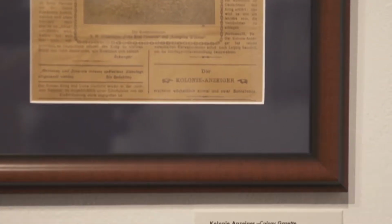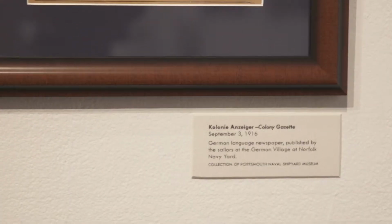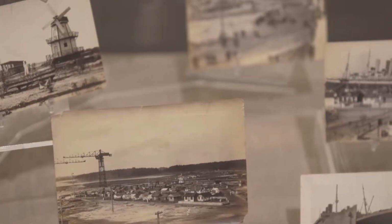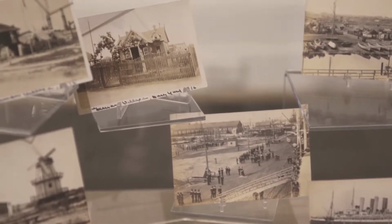They even published a German newspaper, like a little newsletter about the goings-on at the village. It was called the Colony Anzeiger, and we have an original copy of it on display, which is relatively rare. And there were postcards that we have on display, and thousands of people came, not just from Portsmouth and Norfolk, but all around the area to tour the German village, to basically pay 10 cents and go meet these Germans.